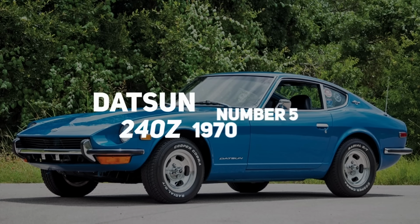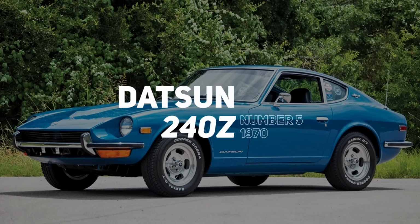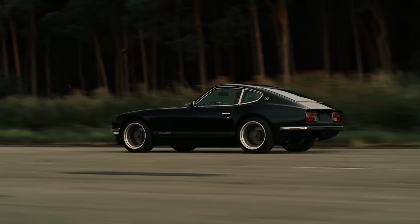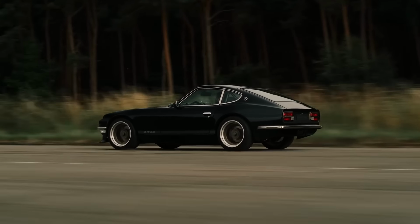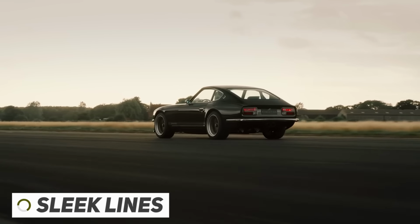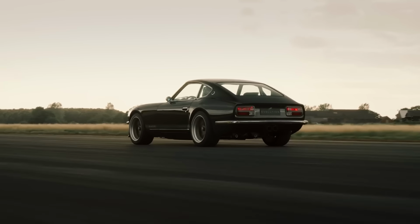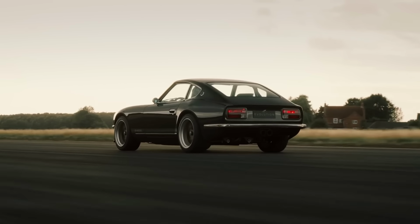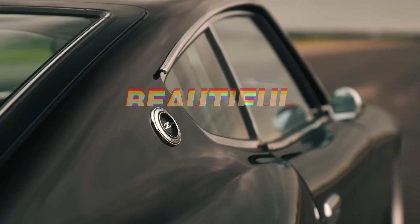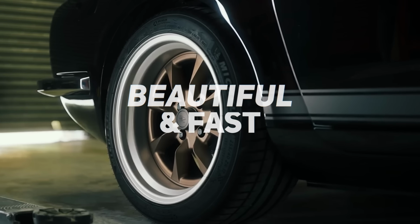Number 5, 1970 Datsun 240Z. The 1970 Datsun 240Z didn't just earn its place among the fastest cars of the decade, it rewrote the rules entirely. Sleek lines, agile performance, a price tag that made British sports car dealers sweat. The 240Z was the car that proved Japan could build something beautiful and fast without charging European supercar money.